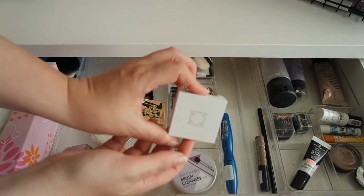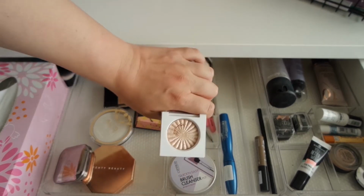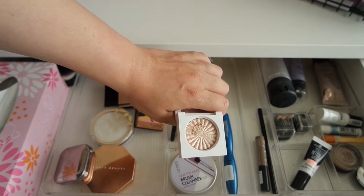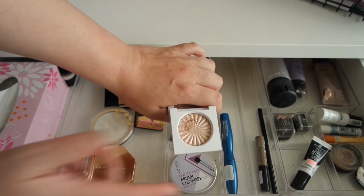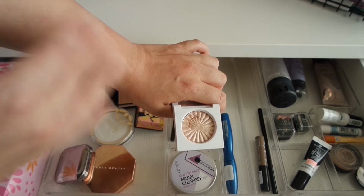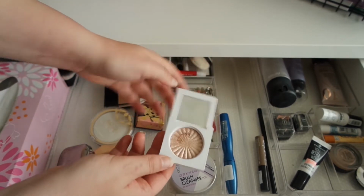For highlighter, in the second half, I was reaching more for my Ofra highlighter in Blissful. This is just a mini, but I'm glad I got the mini because it's just a little bit more manageable because Ofra highlighters come with so much product and you only need very little. I was very surprised at how dark this looks in the pan, and how nice it looked on. This is the highlighter I'm wearing in the introduction to this video, by the way.